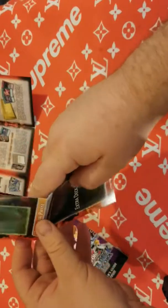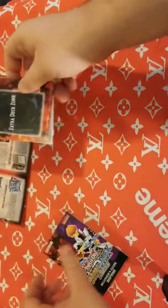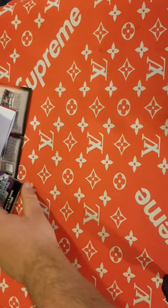But, yeah, like you can see in this, no more art on these collectible playmats. And then a rule book, beginner's guide, whatever, you know what I mean.